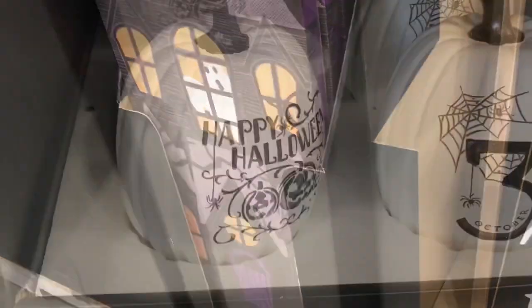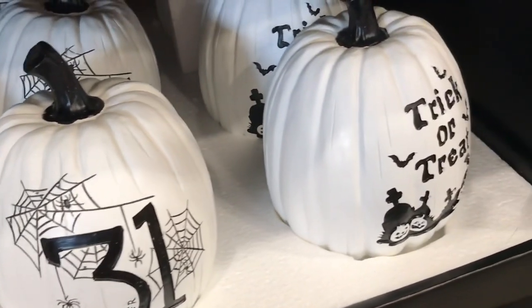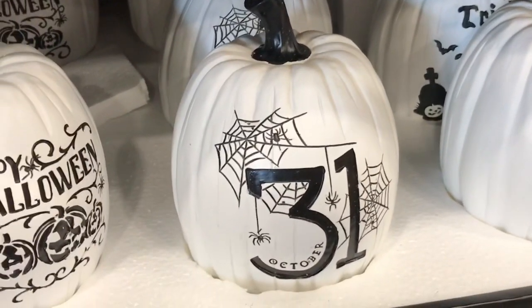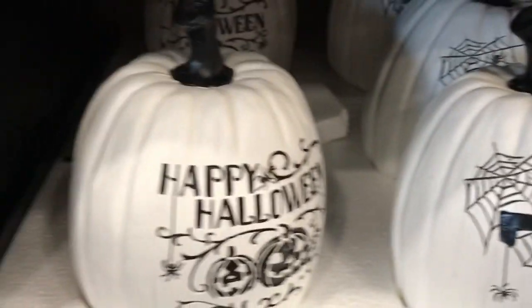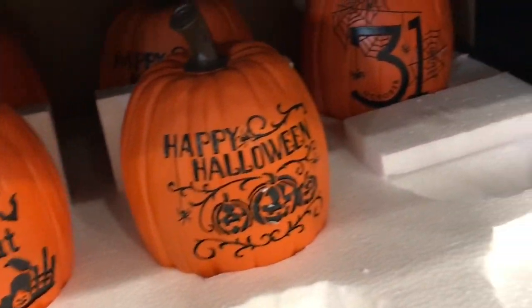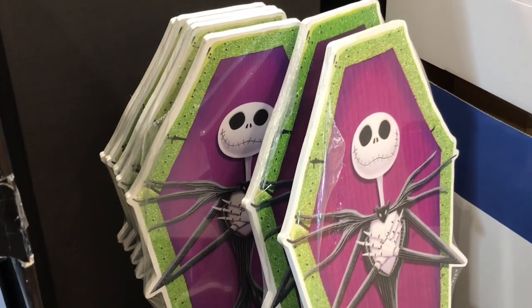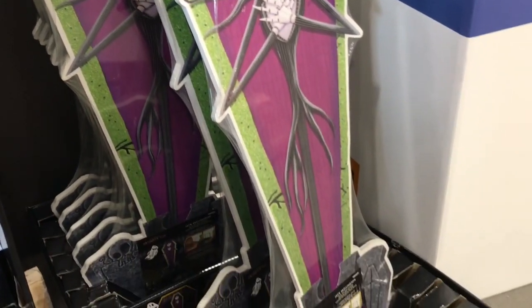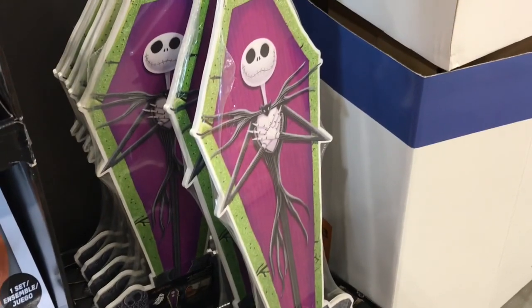$22.98. And there are these ghosty white Halloween pumpkins. This one says trick or treat, has a little cemetery on there. This one says October 31st, and Halloween. There's also some orange ones down here, traditional orange. These are the Nightmare Before Christmas tombstones. And they're really, really nice for $19.98, you guys. I'm gonna bring my camera up this way so you could see it a little better.